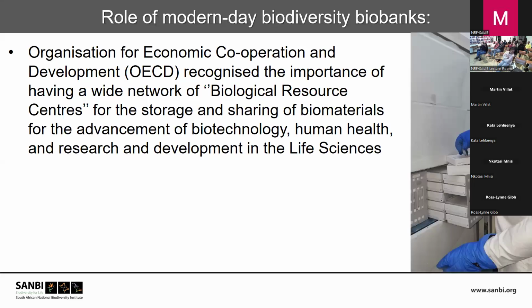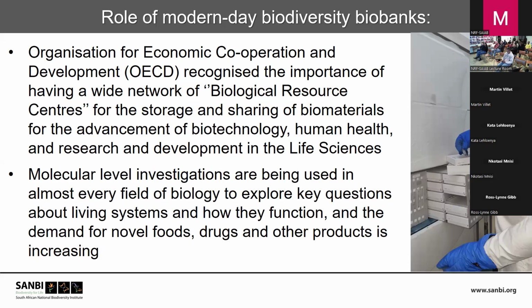So the role of modern day biodiversity biobanks. The OECD recognized the importance of having a wide network of biological resource centers for the storage and sharing of biomaterials, for the advancement of biotechnology, human health and research, and development in the life sciences. So molecular level investigations are being used in almost every field of biology to explore key questions about living systems and how they function. And the demand for novel foods, drugs, and other products is increasing.